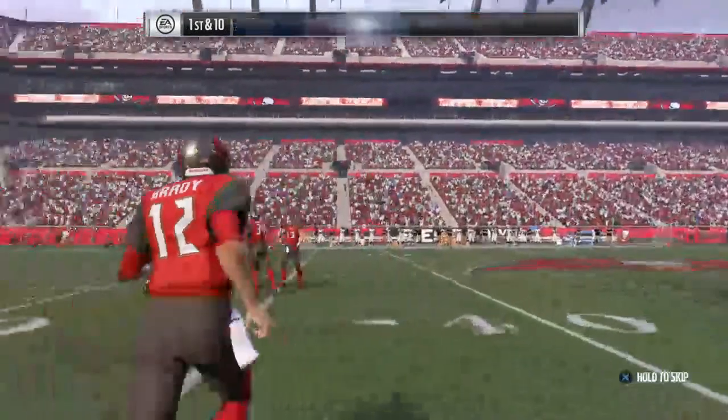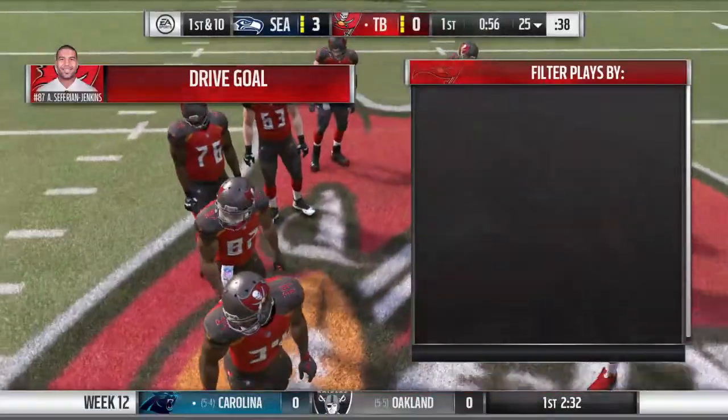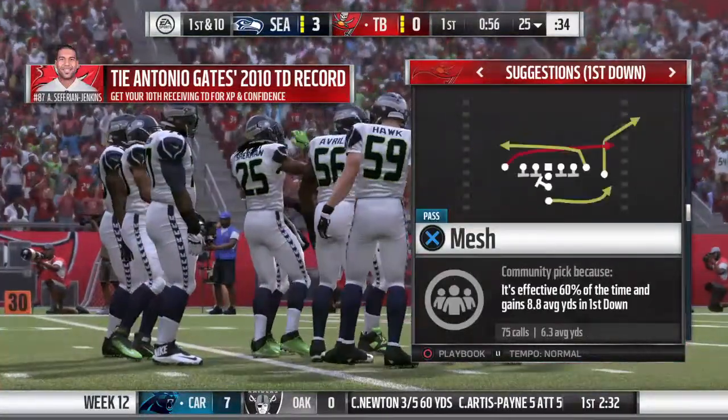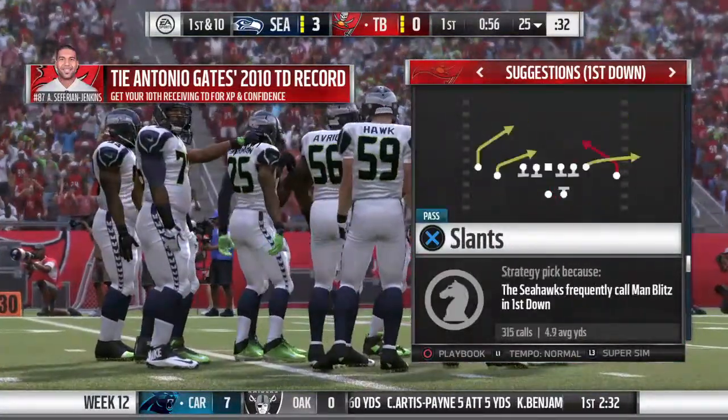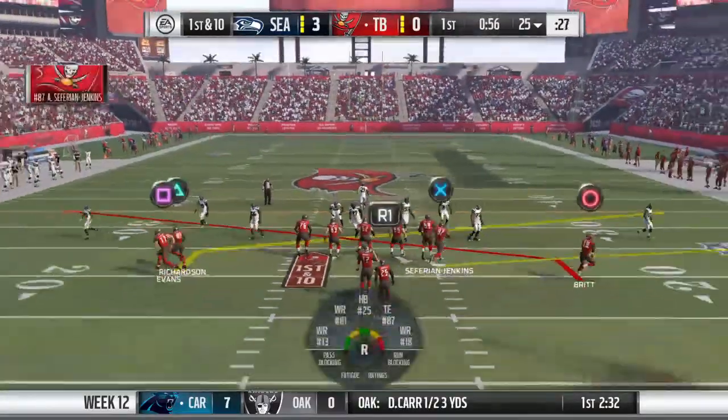So out come the Bucs now for their first drive. And they're led out by their 4-time Super Bowl winning quarterback in his 17th season now for Michigan. It's Tom Brady. If you want to see a guy who absolutely loves the game of football work, try and see Tom Brady at practice.